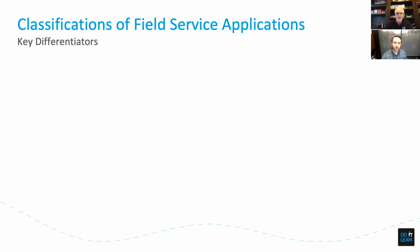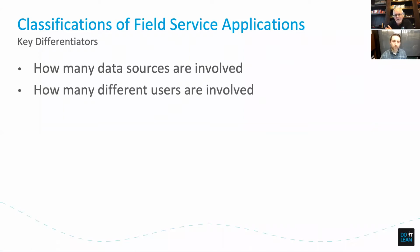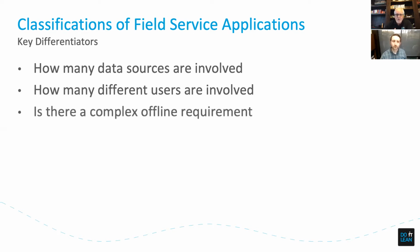To start, we work on understanding some key differentiators. First, we want to understand how many different data sources are involved in the field service app. Are we simply putting a front end on an existing back end package? Or do we need to orchestrate data from multiple systems? Second, is the field app focused on one user and the data they need to do their job alone? Or do we have multiple users that we need to coordinate and keep up to date on what's happening? Third, will the application need to have complex offline capabilities?